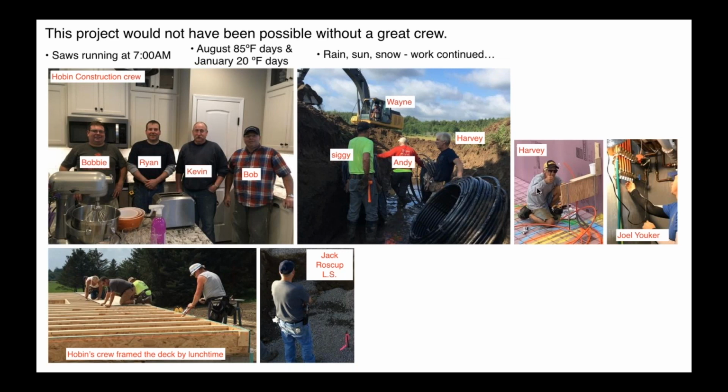Here's Harvey getting baked on a nice sunny day in a basement that is basically a cocoon full of styrofoam insulation with the sun shining into it. He's putting in a manifold station there and connecting some tubing to it. Actually, Harvey's son Joel got involved late in the project. He's doing some purging there on that manifold station for floor heating.